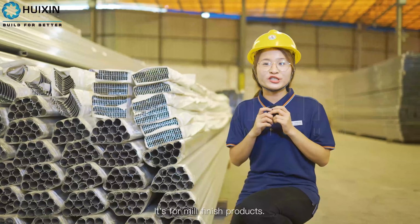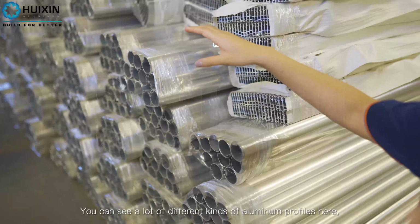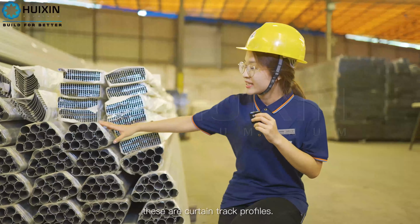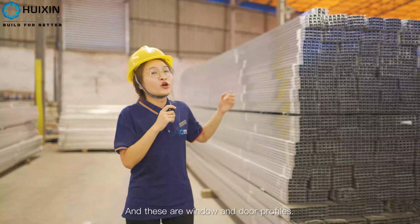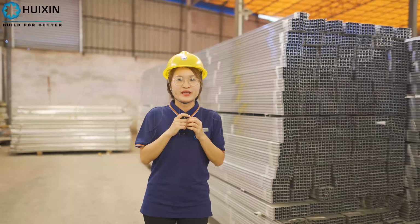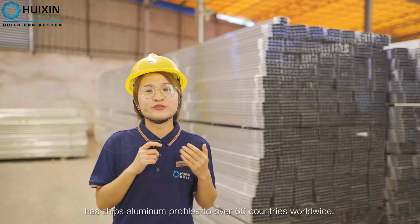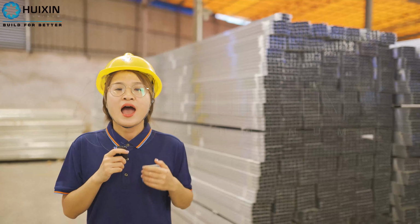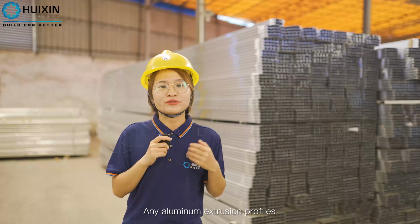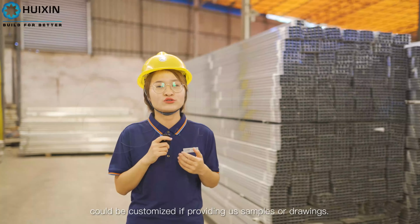It's for mill finished products. You can see different kinds of aluminum profiles here. Look at these. These are curtain track profiles. And these are window and door profiles. Moreover, Huixin Aluminum team has shipped aluminum profiles to over 60 countries worldwide. Any aluminum extrusion profiles could be customized if you provide us samples or drawings.